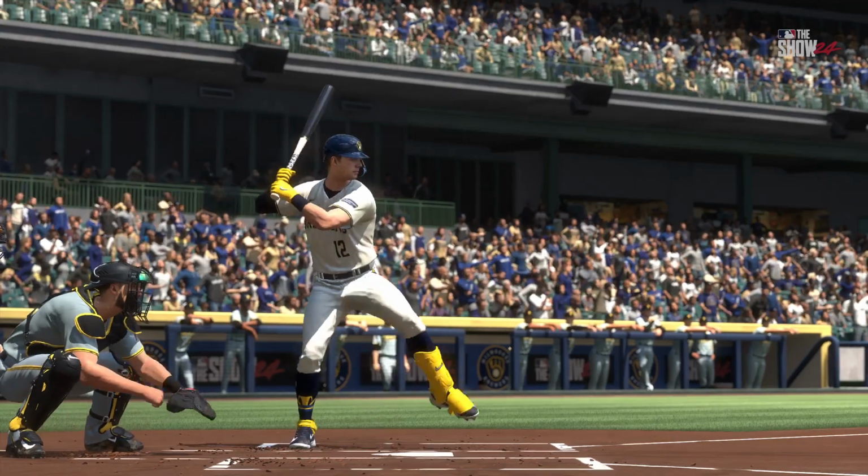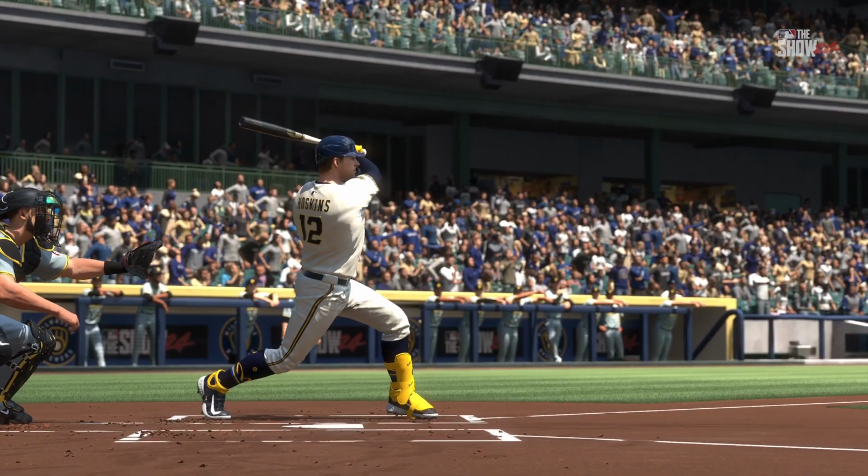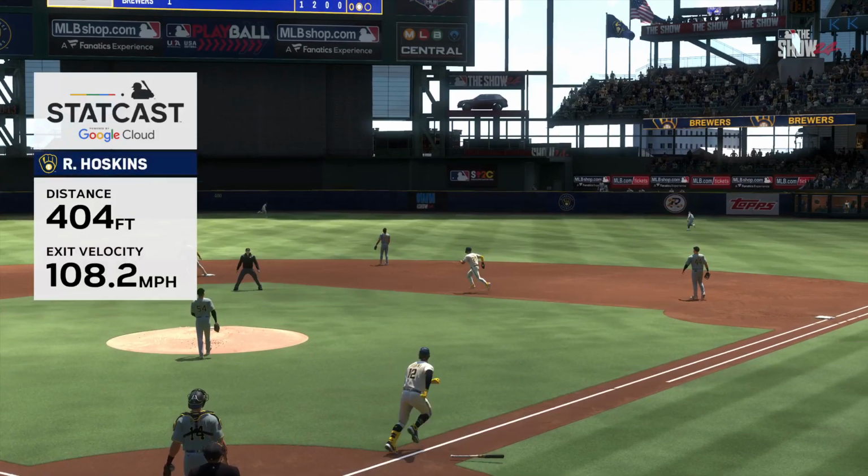Like he's playing wiffle ball up there, and that's typically not the easiest way to hit a home run, to the slight opposite field into the gap. Man, making it look easy, that's for sure.